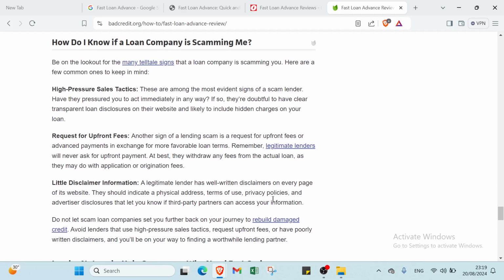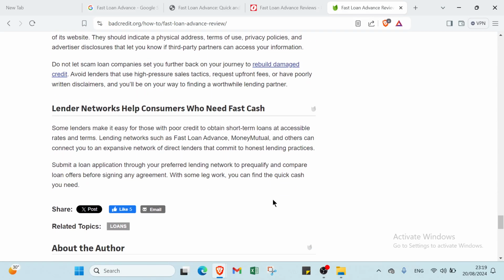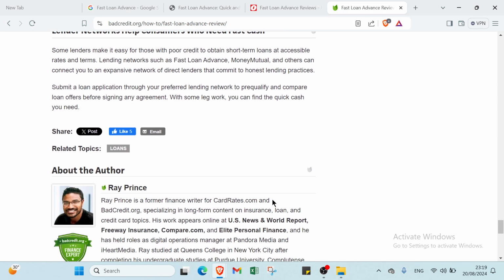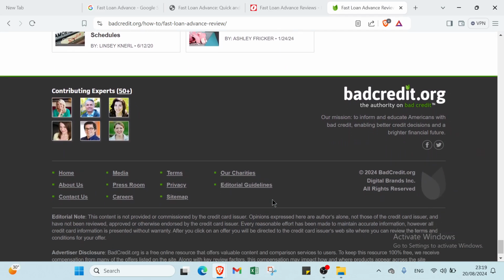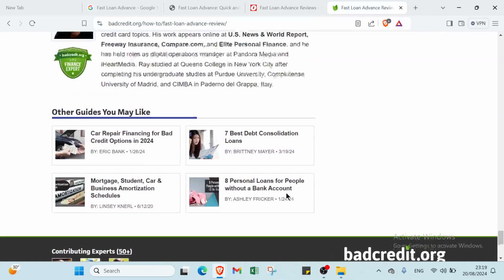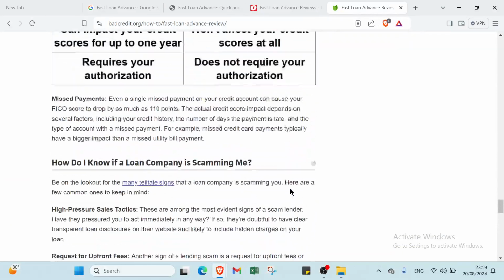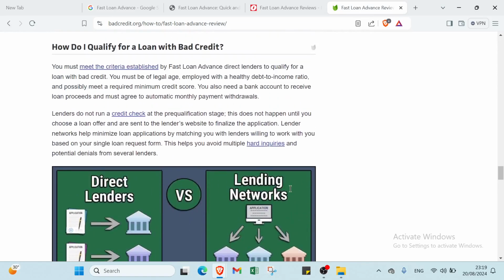Then we have check your credit. Review your credit report before applying for a loan. A good credit score can help you secure better terms and lower interest rates. Then we have consider alternatives. If possible, explore other financing options such as personal savings, borrowing from friends or family, or other types of credit with better terms.